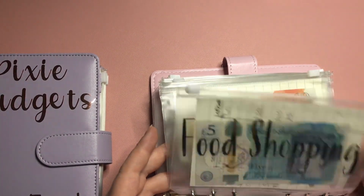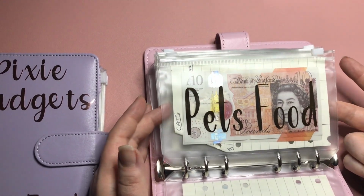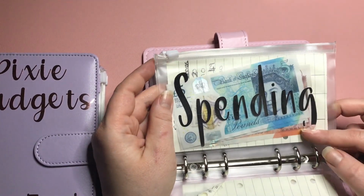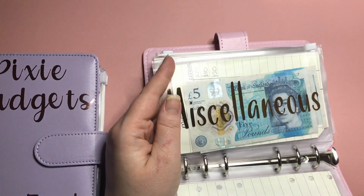I just love these stickers. Still got £20 in pets food. Spending, I've still got 20 in there, 10, 15, 20. And miscellaneous, I've still got 20.